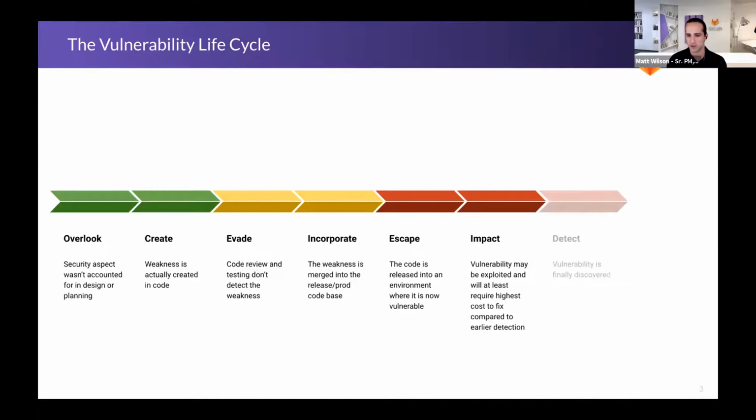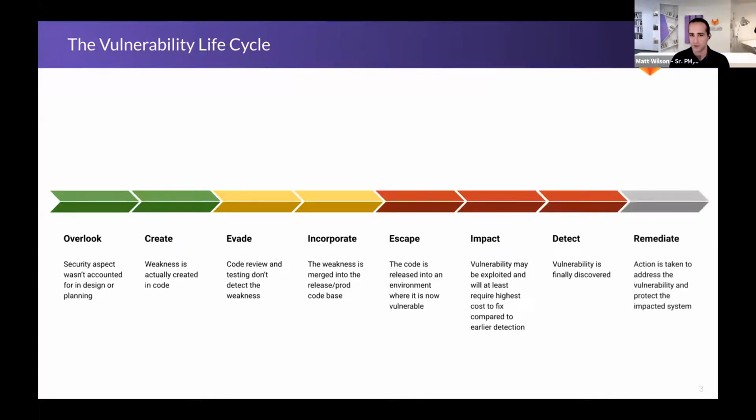But of course, before you can do that, you actually have to detect it. It's made it this far in the life cycle without anybody realizing there was a vulnerability. So at some point you've discovered it. Hopefully not because of a news report about a very public breach that you've had or a ransomware attack, which gives away sort of the impact and detection at the same time. Only after you detect it can you finally remediate it. You can take action to remove the vulnerability and then repair or protect the impacted systems.